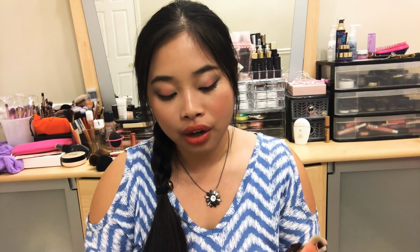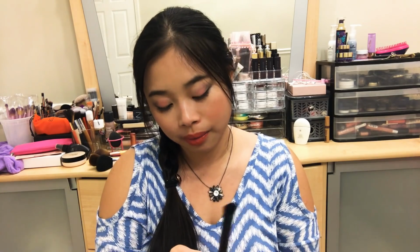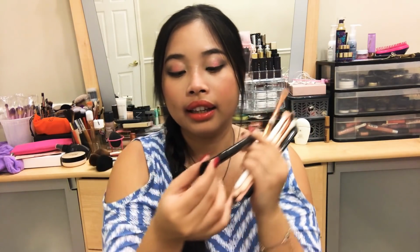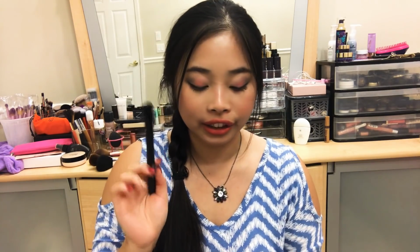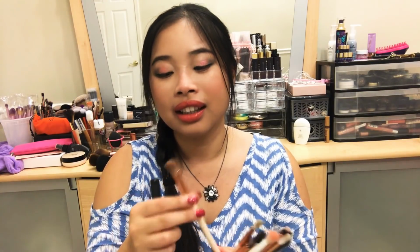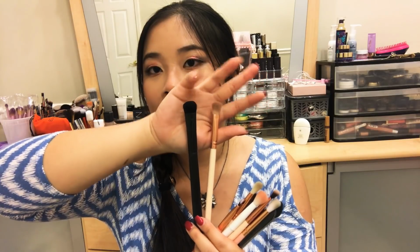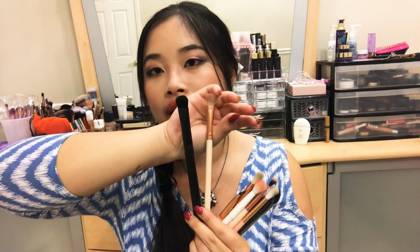This is my nose contour brush. This is actually a concealer brush, but I use it for nose contour. This is also from Makeup Beauty Cosmetic, and this is what it looks like. It's very flat, but it's a very fluffy shade, so it doesn't pack on as much color. It's very similar to this, I think, but this is shorter. So if you can tell, they're different. This one's fatter, but it's a lot shorter. This one's longer but skinnier.